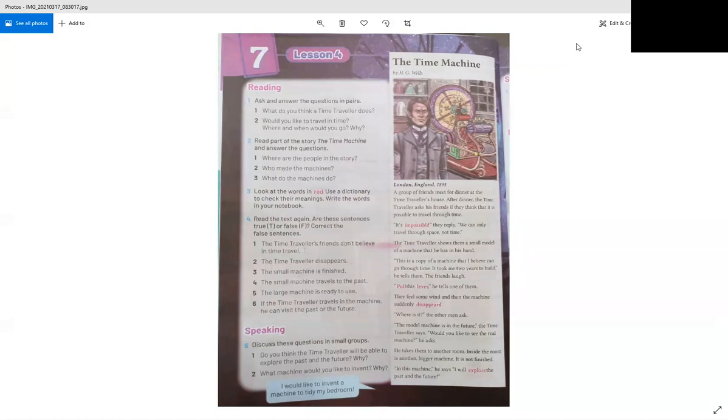"Pull this lever." Pull means to take something towards you. And the opposite of pull is push. Lever, it's something like a hand, like this here in the picture, which you use to run a machine. A lever is something we use, okay? We can pull or push it to run a machine.